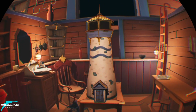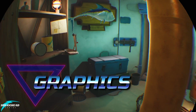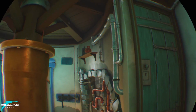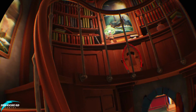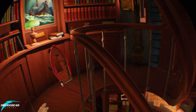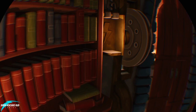Starting off this review, let's take a look at graphics. The first thing that struck me when playing A Fisherman's Tale was how much obvious love and care had gone into the design and implementation of this game. Not unlike when playing Moss, the experience of playing through A Fisherman's Tale creates that magical feeling of being inside a children's storybook. With warm colors and a unique animated art style, A Fisherman's Tale comes alive and is simply a pleasure to exist inside.